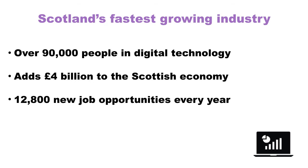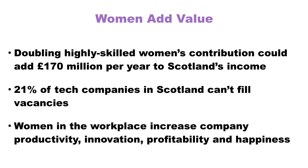And the other reason that we need women to consider going into digital technology is that doubling the highly skilled women's contribution to Scotland could add £170 million a year. And there are lots of technology companies in Scotland that are struggling to fill vacancies. So they can't find men or women to fill these vacancies. And there may be women out there with the right skills who aren't considering applying to technology companies.